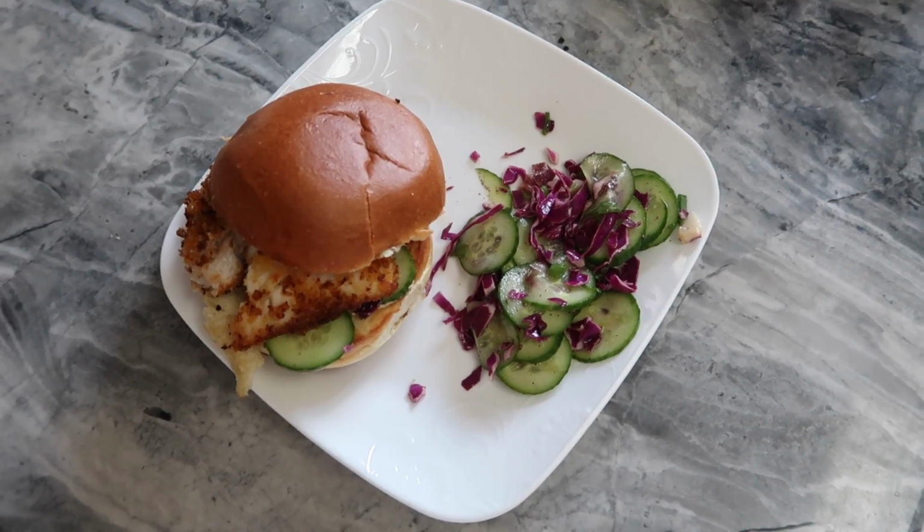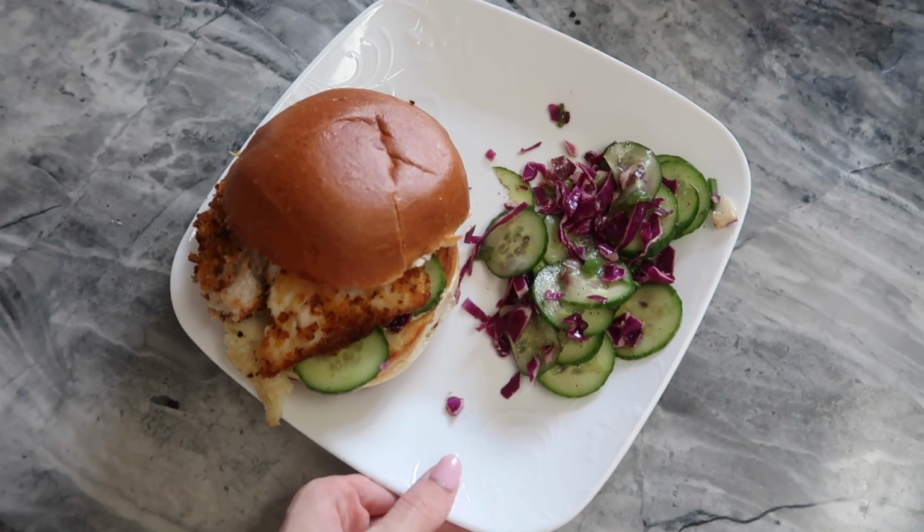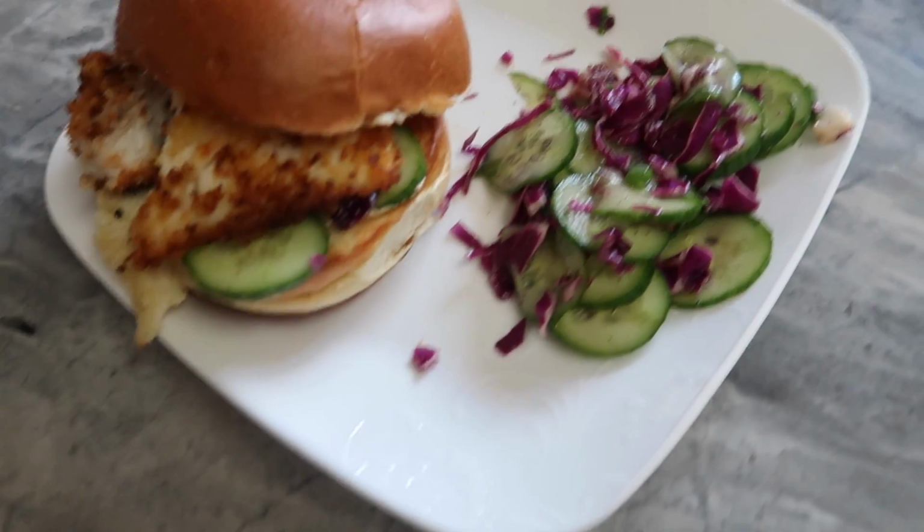So I'm done cooking up my dinner. It actually didn't take that long, which was really nice. It looks like I got this from a restaurant. I mean, it looks so good.